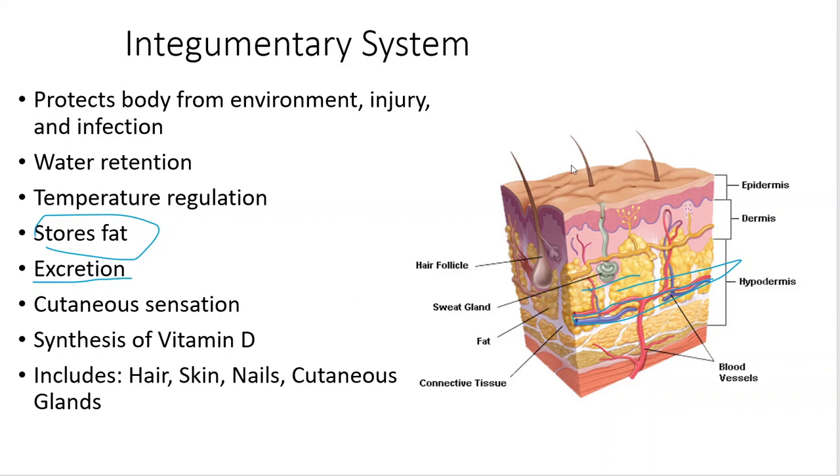Excretion, we get rid of some of our urea through our sweat, not all of it goes out in the urine. Cutaneous sensation, we have nerve endings to let us know about hot, cold, pain, temperature of all kinds, movement, pressure, slight touch. Our skin also, with 20 minutes of sunshine a day, makes vitamin D. The integumentary system is going to include the hair, the skin, the nails, and these cutaneous glands right there and right there. We'll talk more about that when we actually do that, and we will be doing that in A&P1.